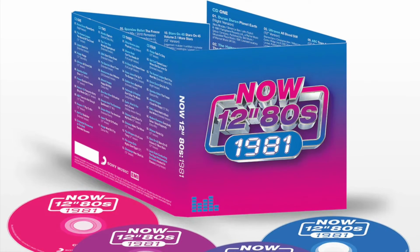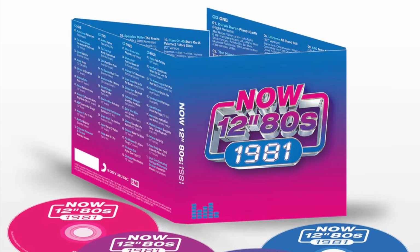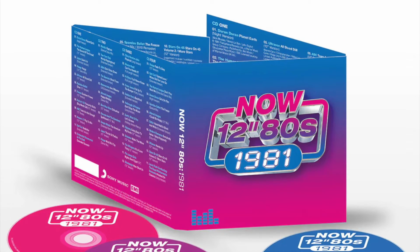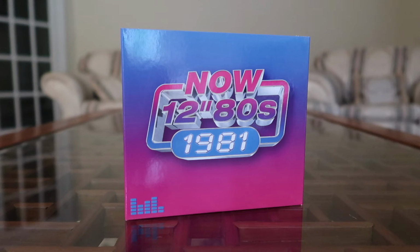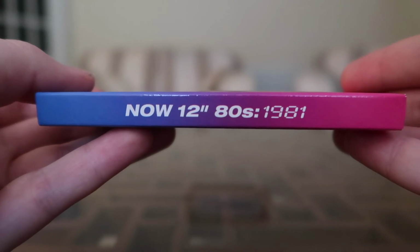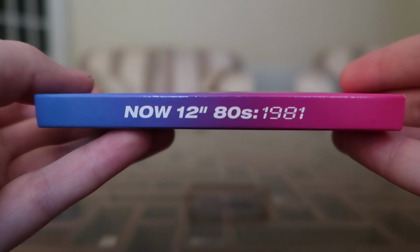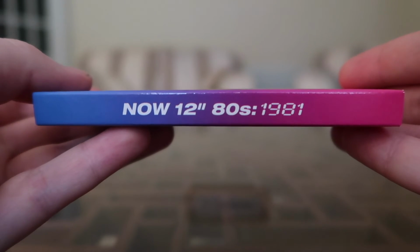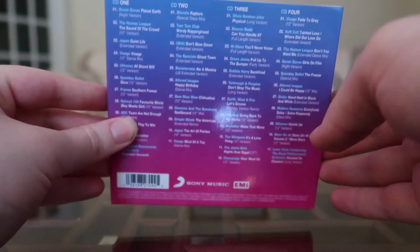They did a trilogy of Now 12-inch 80s releases. What were they called? That was just 12-inch 80s, 12-inch 80s Extended, and then 12-inch 80s Remixed. So it's not necessarily a brand new concept. So if you have those albums, you might see some repeats here. But if you don't, and you're coming to this via this individual year series, I think there's a lot to like here. 1981 was a big time for synthesizer music coming in. A lot of those groups like the Human League, Duran Duran, etc., Japan, Visage, Ultravox, a lot of acts were getting their big boom in the early part of the 80s here.